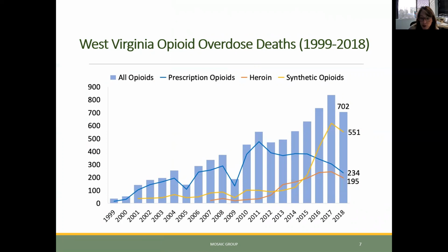on this graph, from about 2008 to 2012, that top blue line is showing us that it was the pills, those prescription opiates, that was really driving the epidemic, all of those pill mills that we heard so much about. And then in 2011 and 12, as we began to shut them down, we saw the prescription pills declining.